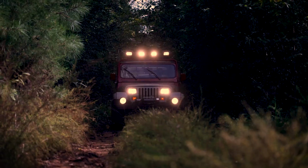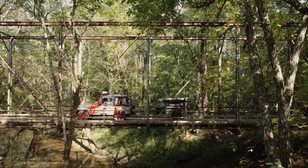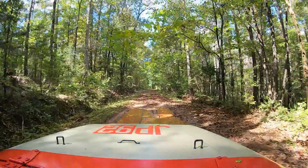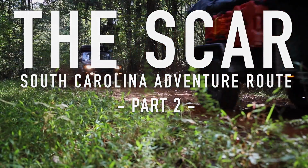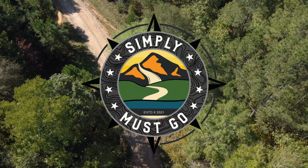Join us as we travel the South Carolina Adventure Route, also known as the SCAR, which loops through approximately 1,100 miles of rural South Carolina, all on a mix of pavement, sand, mud, dirt, and gravel. All right, ladies and gentlemen, welcome to the SCAR. I'm Matt Brody, and this is Simply Must Go.